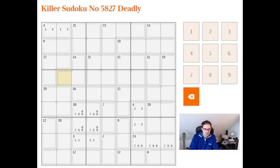We can actually write in the value of this cell, and we can do that because we know that the first two columns of the grid must sum to 90, because they'll contain the numbers 1 to 9 in each column exactly once each. 1 to 9 sums to 45. So if we look at the boxes entirely contained within the first two columns, we have 4 plus 9 is 13, plus 22 is 35, plus 20 is 55, plus 12 is 67, and plus 20 is 87. So we know this must be a 3 in order to ensure that the first two columns sum to 90.